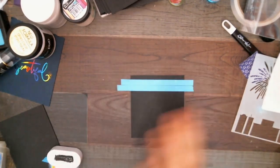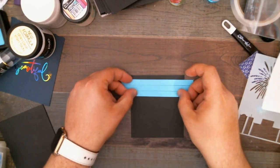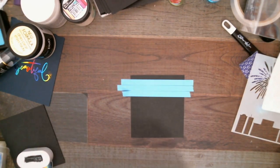So all I'm going to do is take my rainbow tape, and we're going to go ahead. We're going to do every other one here. I'm going to show you what this is going to look like.